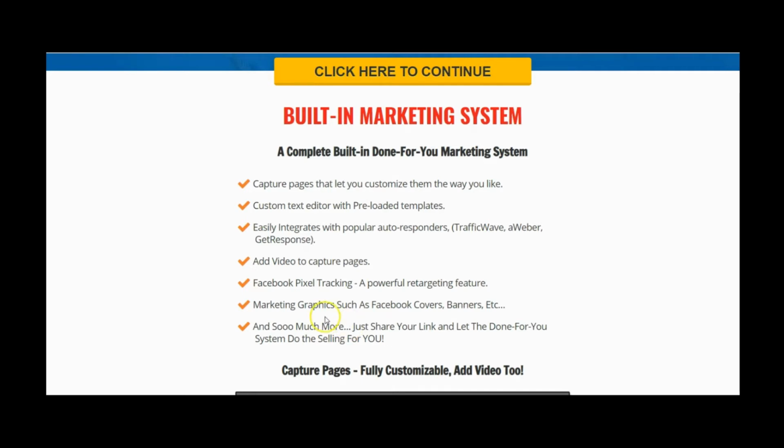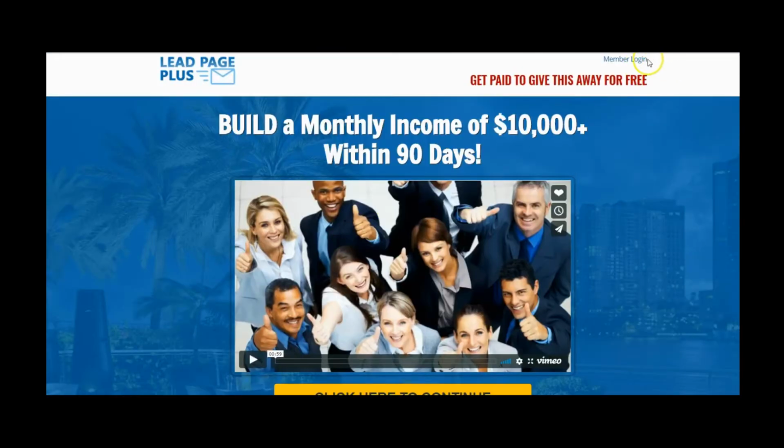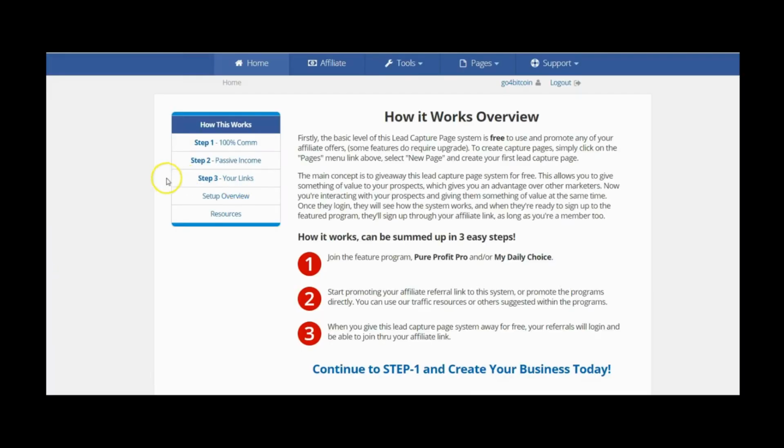And inside there's a few things you're able to do, like the capture pages. I'm going to log in and take you on a quick run through. Members login, top right, come to that page, and this is the overview page. If you ever want to get back to this, you just click on the home button, and this gives a brief intro, how to do it in 3 separate steps.